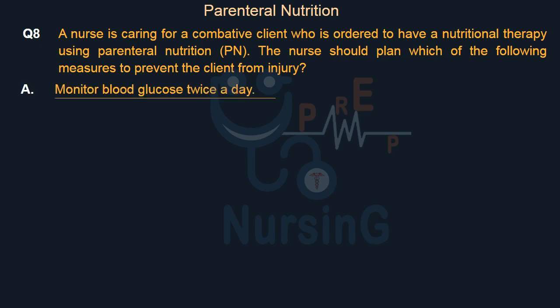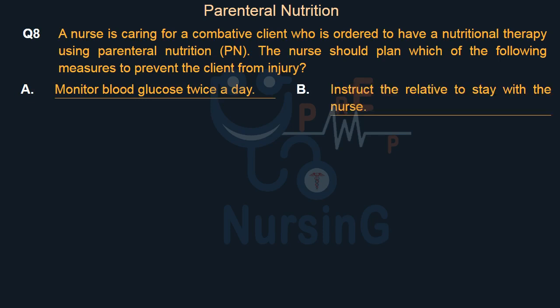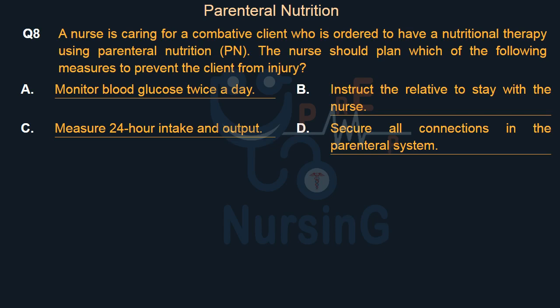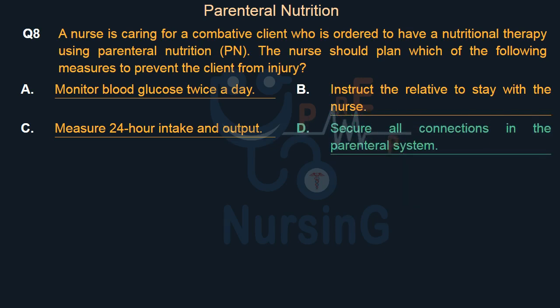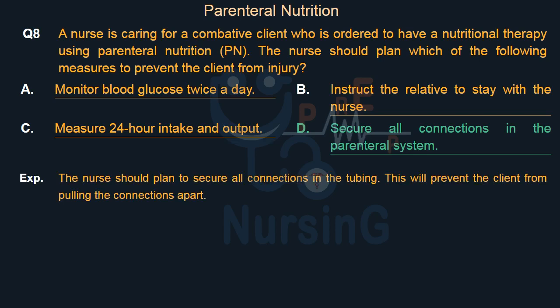Option A. Monitor blood glucose twice a day. Option B. Instruct the relative to stay with the nurse. Option C. Measure 24-hour intake and output. Option D. Secure all connections in the parenteral system. Right answer is Option D. Secure all connections in the parenteral system. The nurse should plan to secure all connections in the tubing. This will prevent the client from pulling the connections apart.